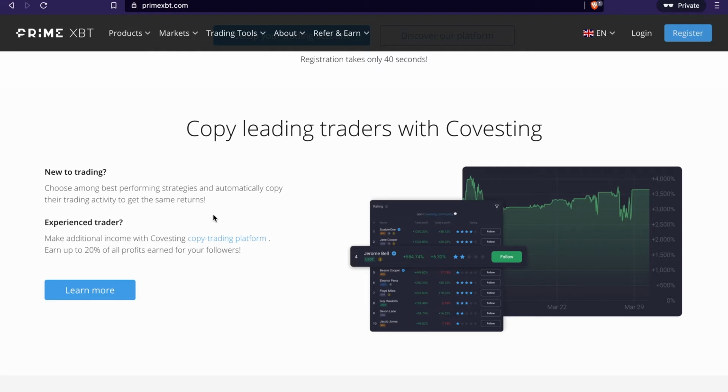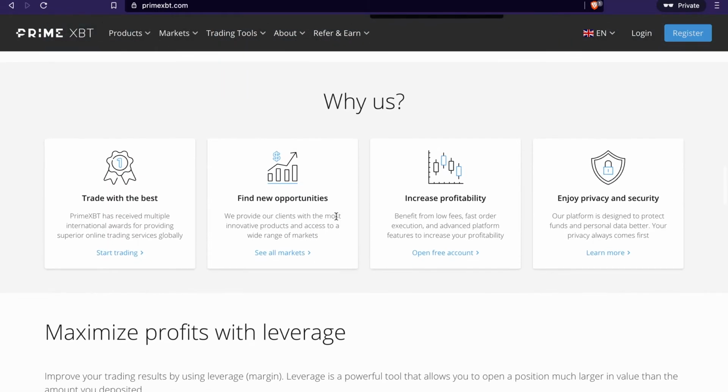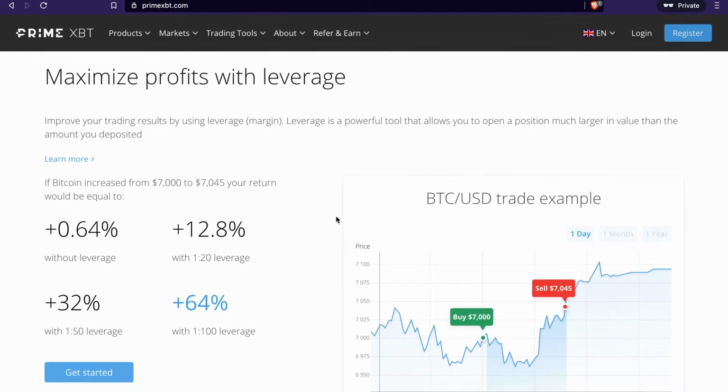Like I said, the Covesting, fortunately, this is something that, if you guys have seen some of my other videos when it comes to copy trading, this is a cool feature for traders that are out there. But like I said, if you are in the United States, it's just not possible. Now, you can also use your Bitcoin as margin collateral to trade all the available assets. Now, as you guys know, these last couple months have been very exciting as far as trading goes.